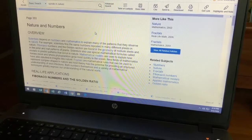Okay, this looks really cool. Nature and numbers. Scientists depend on numbers and mathematics to explain many of the patterns that they observe in nature. For example, scientists find the same numbers repeated in many different places in nature. Fibonacci numbers and the golden section are found in the geometry of mollusk shells and in the petal and leaf patterns of plants. Okay, cool.